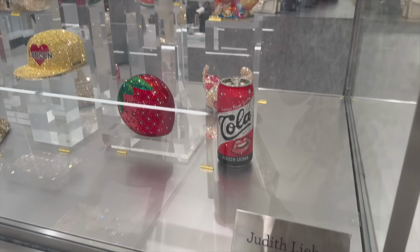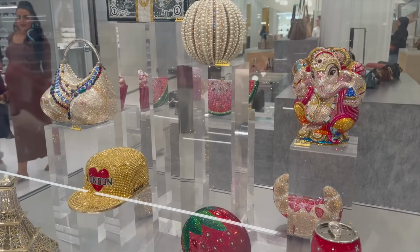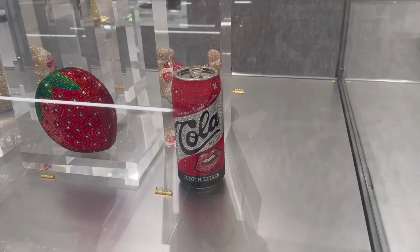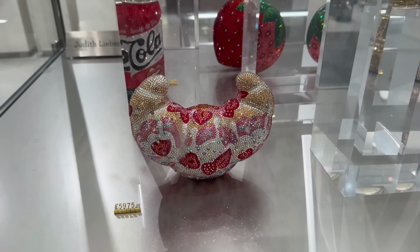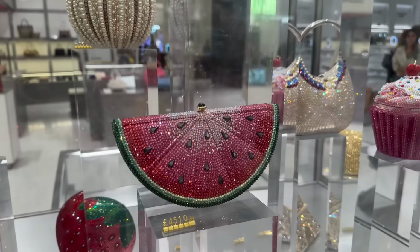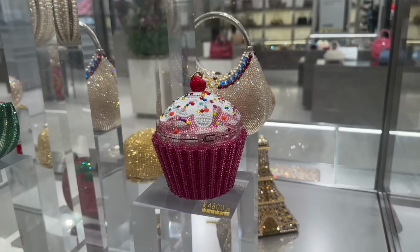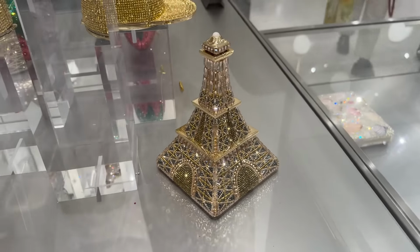Judith Leiber, I'm not sure how to pronounce it, but guys, look, she has the most beautiful minaudières. They are quite pricey. Look at this collar one, 4,320. Also a crystal croissant for almost £6,000. There is a watermelon for 4,500. This is my favorite, 4,800. The cupcake, yummy. Oh, and there is also an Eiffel Tower, very sparkly.